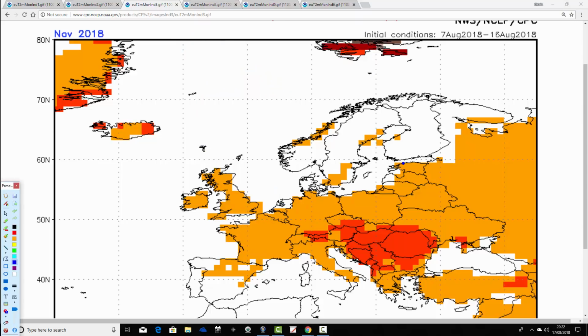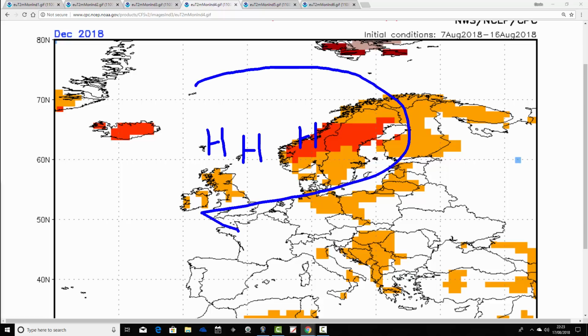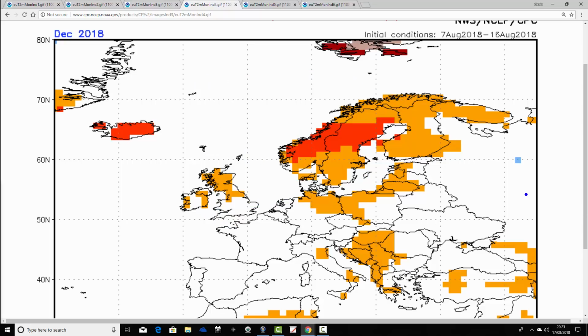As it is, the model is going for a milder than average month in most parts of Europe. The UK and Ireland will be included in that. This is December. Now remember, what's happening in December is that we've got high pressure sitting somewhere around here. So again, it does imply probably bringing in easterly winds during December. Now the model is cooler compared to November.